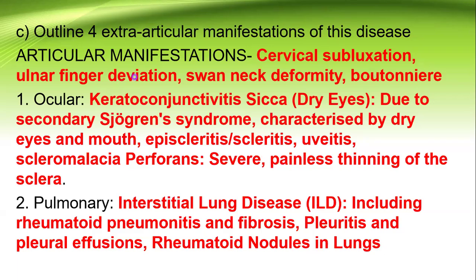Then ocular, as we had said, keratoconjunctivitis sicca, the dry eyes. This is due to secondary Sjogren's syndrome, characterized by dry eyes and mouth. So we know Sjogren's syndrome is one of the diseases that comes with rheumatoid arthritis. You know, it's an autoimmune disease. And Sjogren's syndrome is characterized by dry secretions. So you'll have dry mouth, you'll have inability to produce sweat or tears, and then even you'll have itchiness, especially in women, itchy vaginas, because you have dry secretions. You're not able to secrete vaginal fluids, okay?